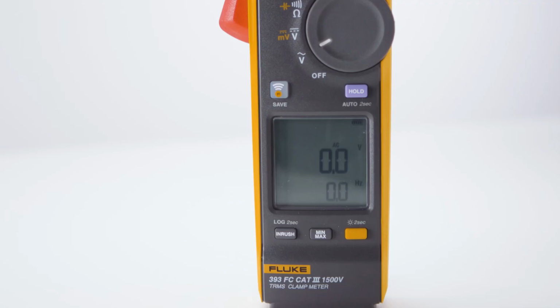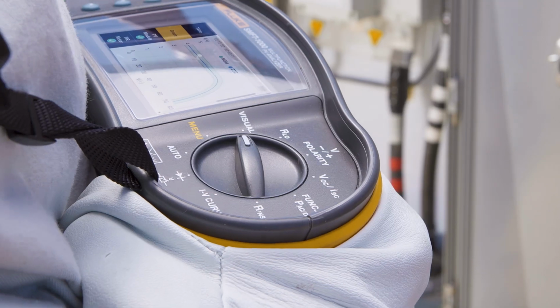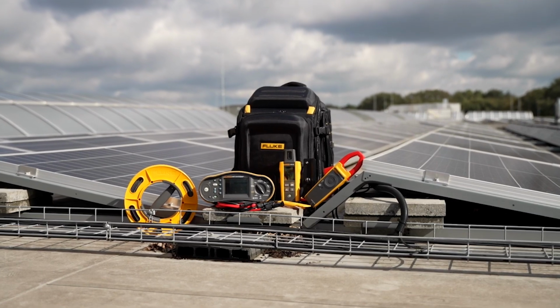To effectively manage these concerns, solar technicians can utilize a variety of specialized tools. These tools include multimeters, clamp meters, thermal cameras, IV curve tracers, PV testers, and solar irradiance meters. Instruments like these help technicians make voltage and current measurements, test insulation resistance, analyze system performance, and ensure safety and efficiency of solar PV installations.